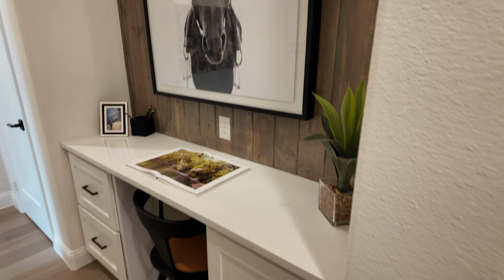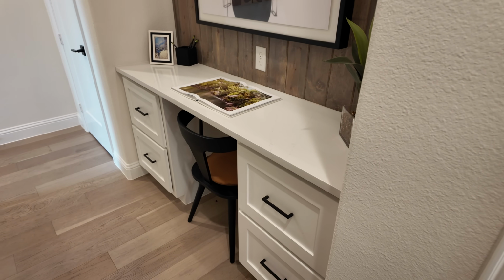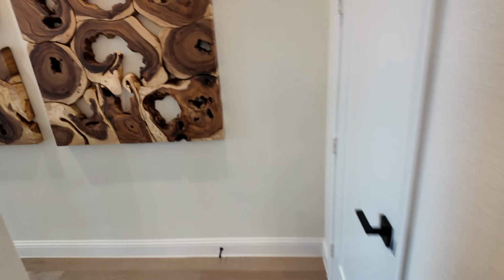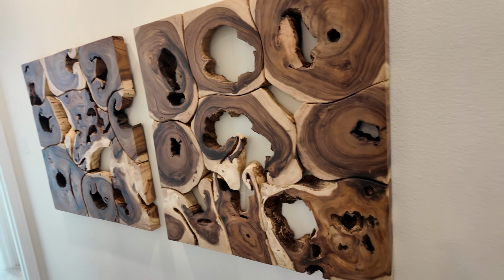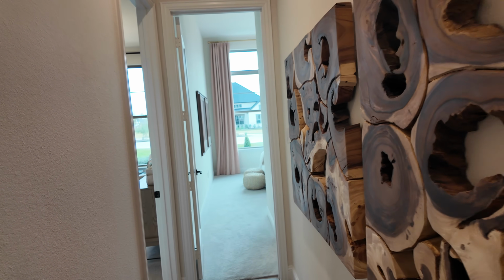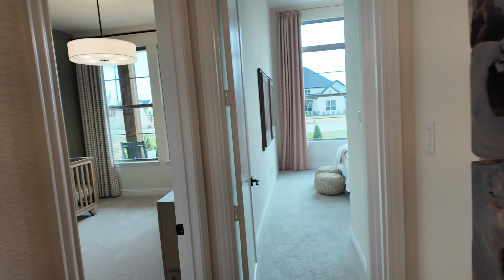So I love this wood paneling that they put there, and then just a little workstation here if you don't want your kids to have their desk in their bedroom, but just that little kind of open space where maybe the computer can be for safety. I think that's a smart thing. I love that wood design.